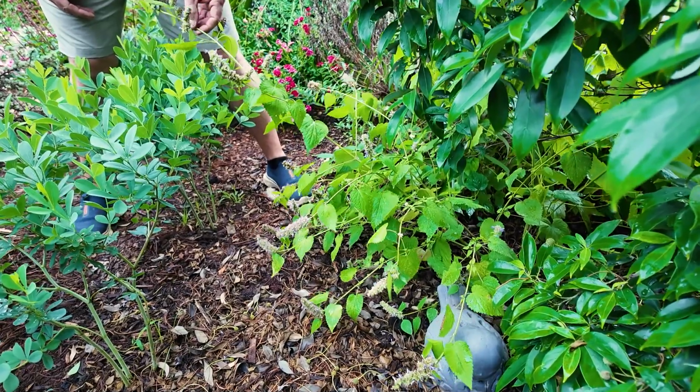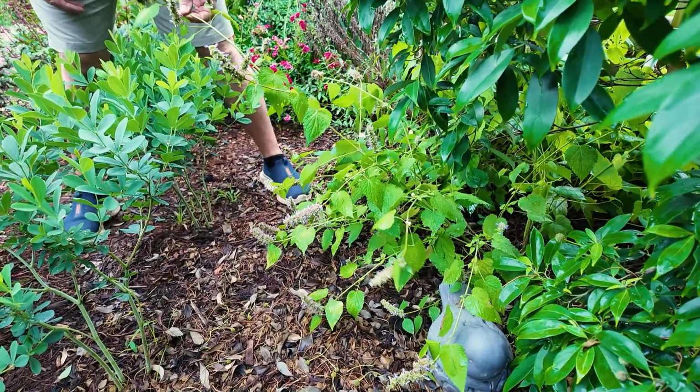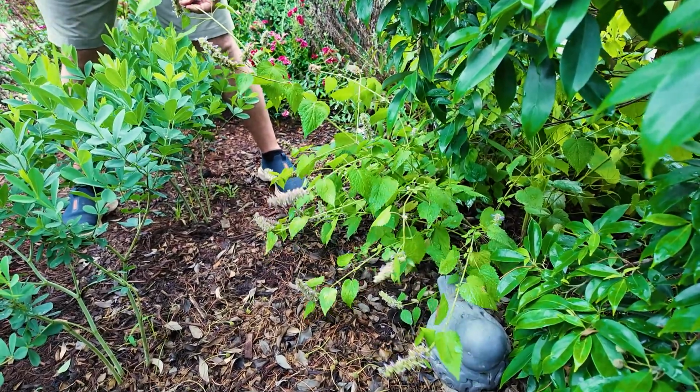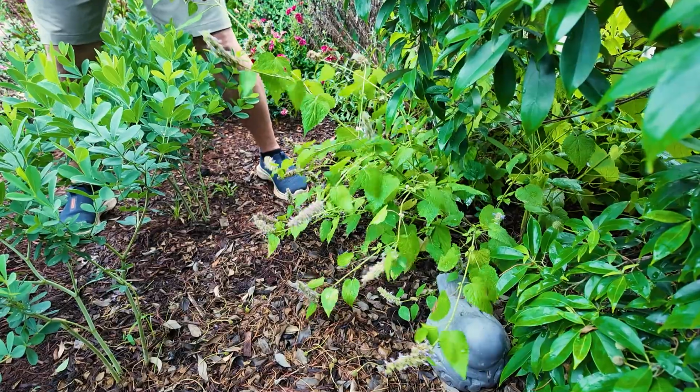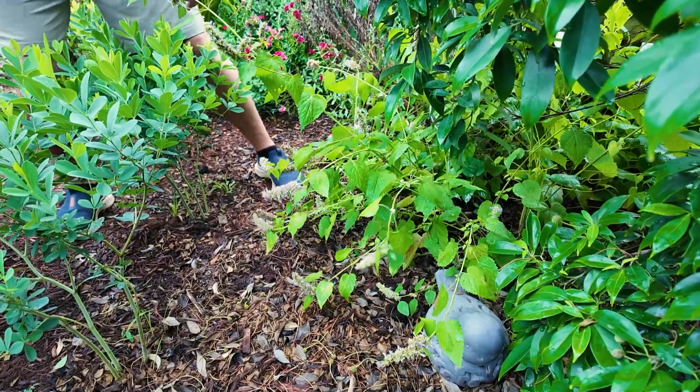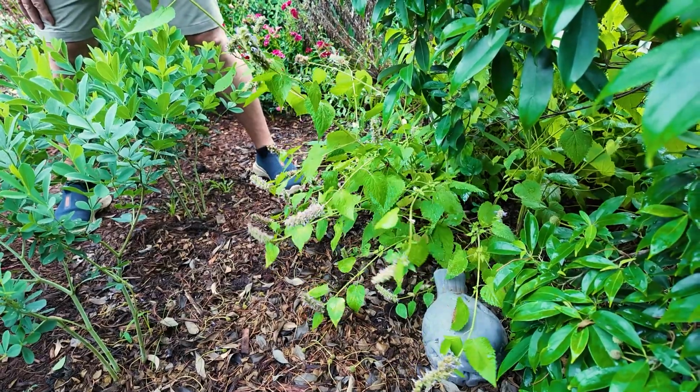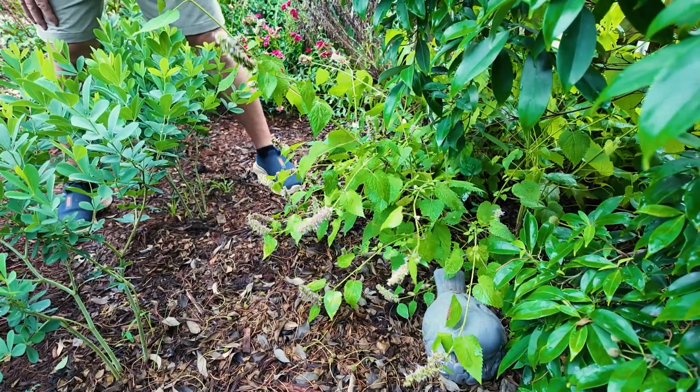They want to put things on shelves at garden centers that will be picked up and taken home, and so we tend to put the most floriferous things out, and sometimes the most floriferous things aren't actually the things that draw the most pollinators. Sometimes it's these things that have subtle flowers on them.